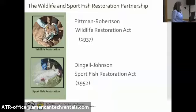Following that success, through about an 11-year odyssey in Congress, there was a push to have a companion piece of legislation to restore fisheries in this country. That is the Dingell-Johnson Sport Fish Restoration Act. If you hang out with hunters or anglers, they might talk about PR or DJ. Those are the two pieces of legislation that refer to the funding that has fueled fish and wildlife conservation throughout this country.